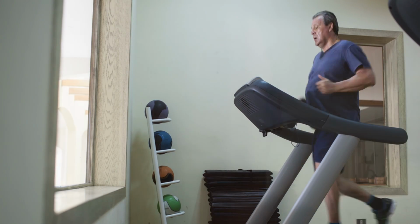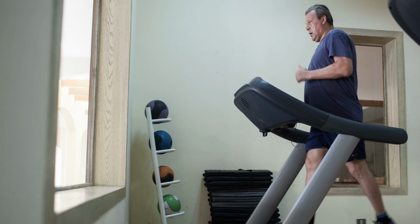And secondly, traditional ways of exercising just take too long. They tend to only work a few muscles at a time. Like walking on a treadmill, you're just working a little bit of the legs. In whole body vibration, you're actually going to work the whole body.